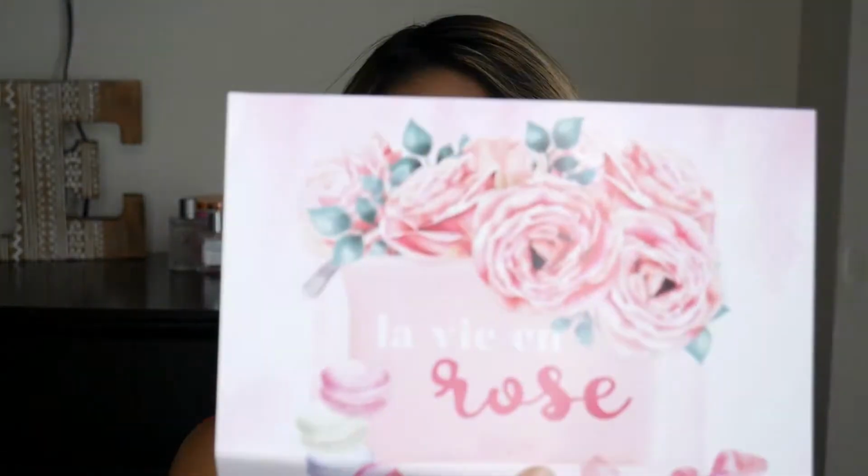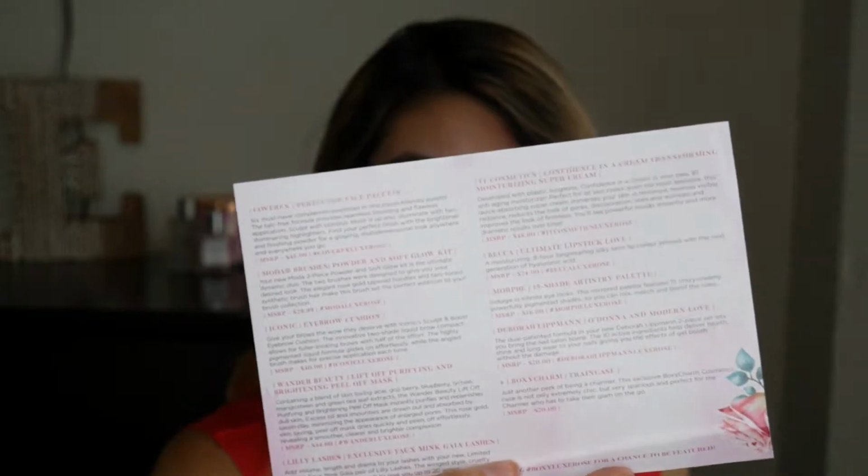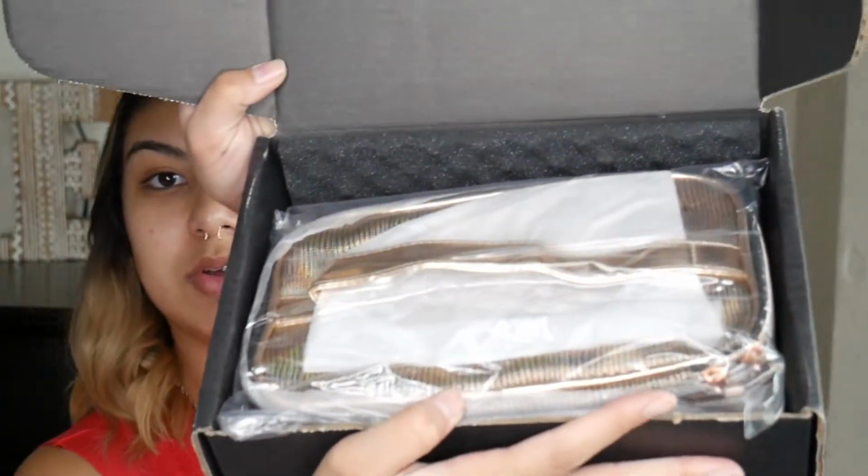So first off, what I have here, I guess, is the description of everything that comes in here. So as we go through the products, I'll read off the prices and we can add them up in the end. It's supposed to be, I believe, a value of $250 or more. So I mean, we'll see how true that is. Ooh, so first thing out of the box here, it comes like this. So you can see that.